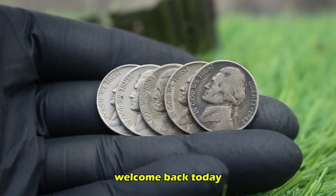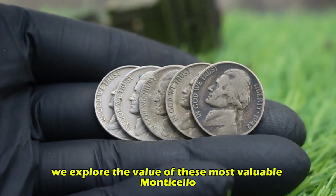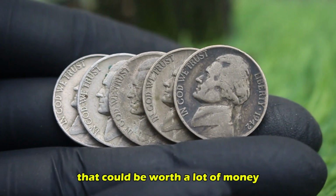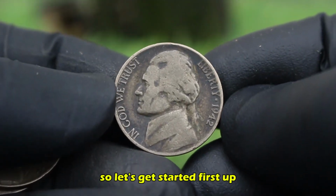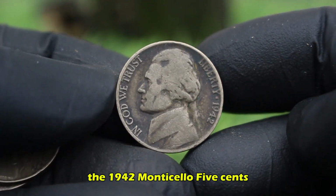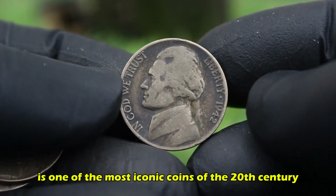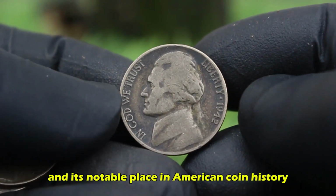Welcome back. Today, we explore the value of these most valuable Monticello 5 cents, Jefferson nickel coins in different condition that could be worth a lot of money. So let's get started. First up, the 1942 Monticello 5 cents. Jefferson nickel is one of the most iconic coins of the 20th century, both for its design and its notable place in American coin history.